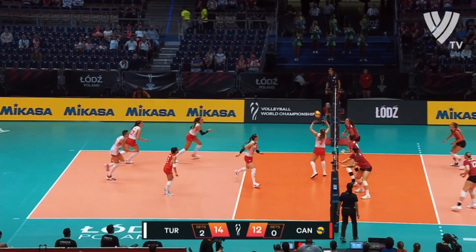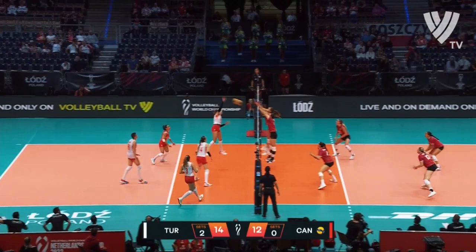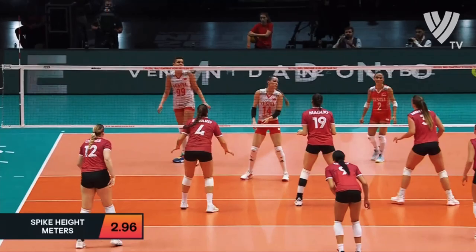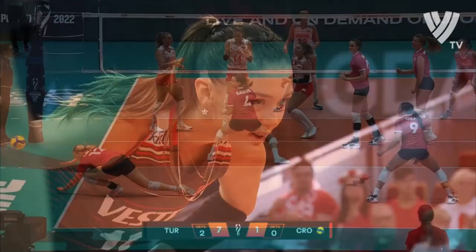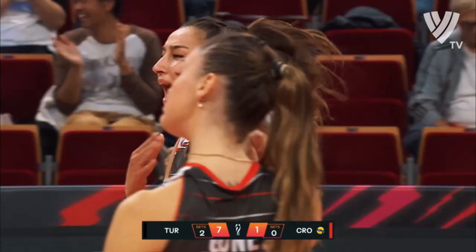Again, the pass was spot on off the serve. They might still be punished. Serve receive pass, putting Canada on the back foot, and that's aggression. Look at the way she watches that like a hawk and in. With her first activity in these World Champs. Doesn't last for long.